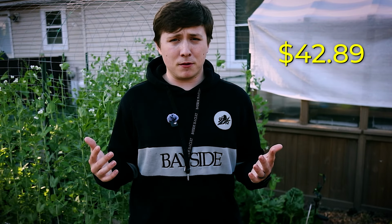$42.89 is what I spent on the welded wire for this arched trellis behind me. I tried finding the big cow panels, like the 16-foot panels. Pretty much everywhere I would think to find them, Harbor Freight, Tractor Supply, I couldn't find any. So I went with the next best option, I thought, which is this welded wire.